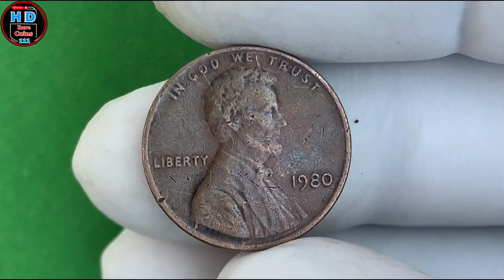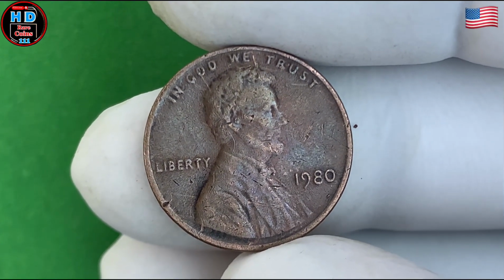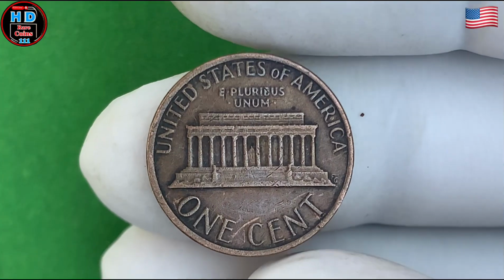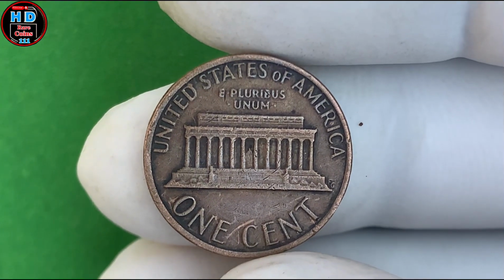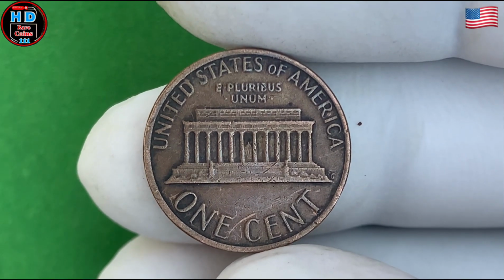The Lincoln penny, first introduced in 1909, has long been a staple of American currency. The coin has gone through a number of design changes over the years, from the original wheat reverse design to the Lincoln Memorial design that graced the back of pennies from 1959 to 2008. In 1980, the reverse of the penny still featured the Lincoln Memorial, a design that would become one of the most iconic images in U.S.